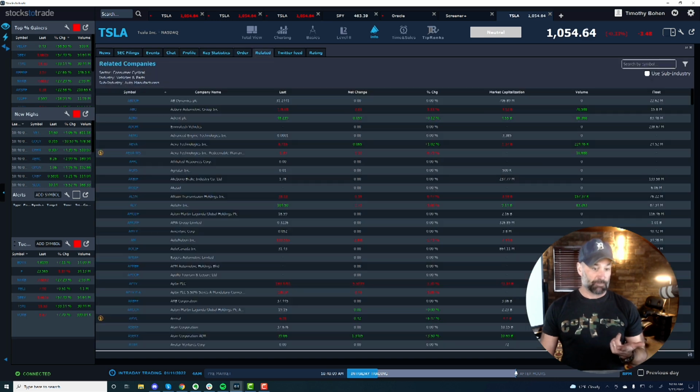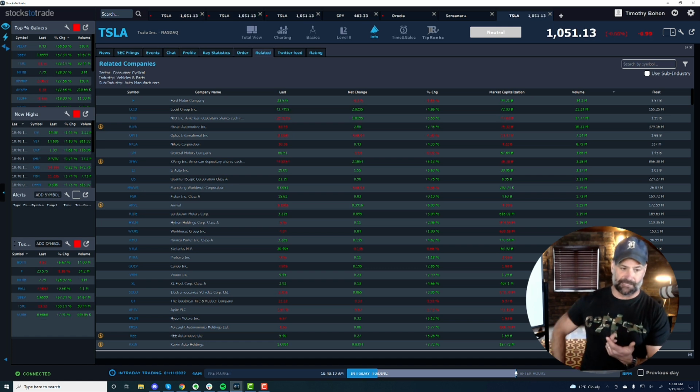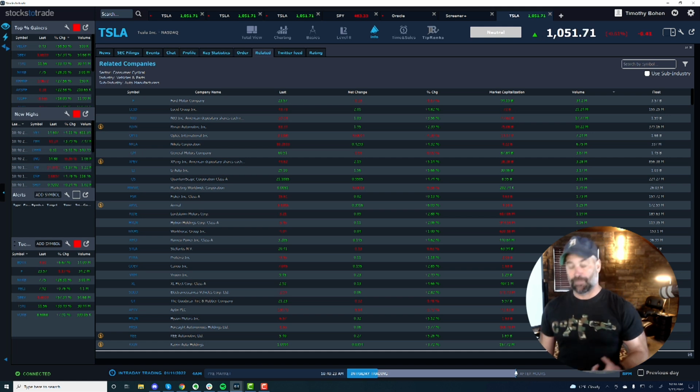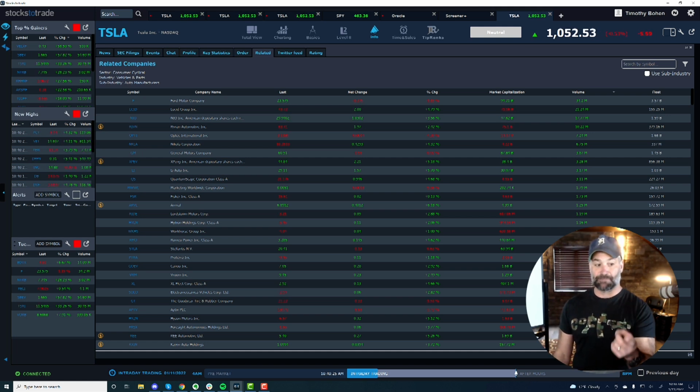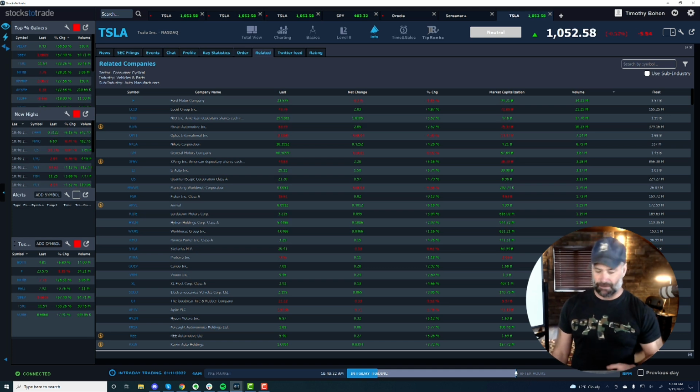And one of the best things we have, it's simple, but a lot of people don't know it's there, and that's the related tab in StocksToTrade. So what this is, you can see, again, I'm using Tesla as an example. I can, with one click, find every other stock that is in the same sector, industry, and sub-industry. So you can see up in the upper left, consumer cyclical, vehicles and parts, and auto manufacturers, okay?